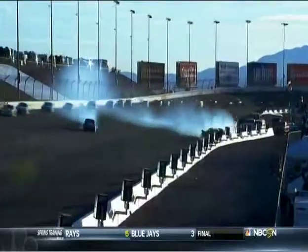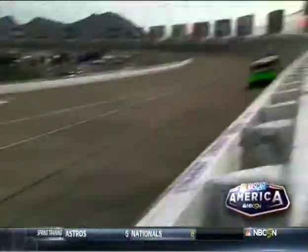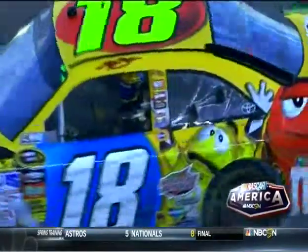Still ahead, Matt Kenseth looks for a repeat performance in Vegas. Rodney Childers in the number 4 car looks to double down. And the top 5 moments in the history of Las Vegas, including a 61-year-old record being broken. NASCAR America continues after this.